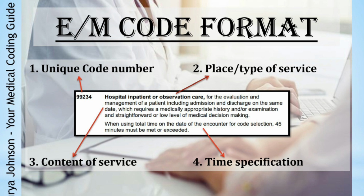Third one is the content of the service. What kind of evaluation and management is done in this place or type of service? For example, in this scenario, it is for the evaluation and management of a patient, including admission and discharge on the same date, which requires a medically appropriate history and/or examination and straightforward or low level of medical decision making. This tells you what kind of patient encounter it is. So it is including an admission and discharge on the same date. So this kind of E&M, which requires a medically appropriate HPI, an examination and a straightforward or low level of medical decision making. So this is the content of the service, what kind of service it is and what kind of medical decision making this code applies to.